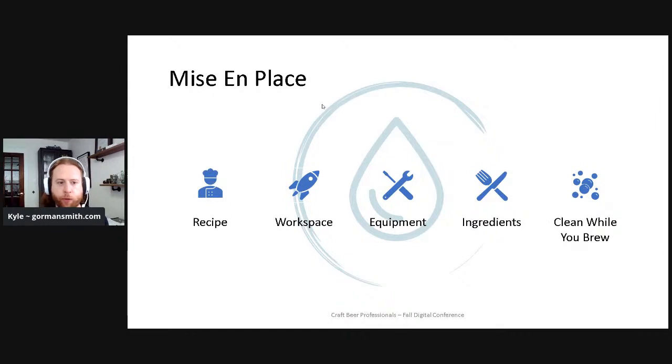So the overview for this talk is we're gonna start with a recipe. We're gonna look at the workplace, how this affects our equipment, how we can store ingredients, and then how to keep a tidy workplace.